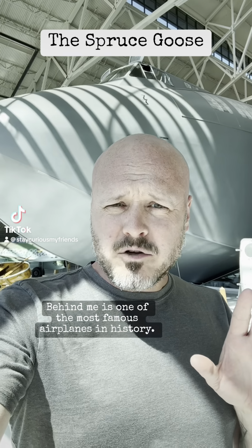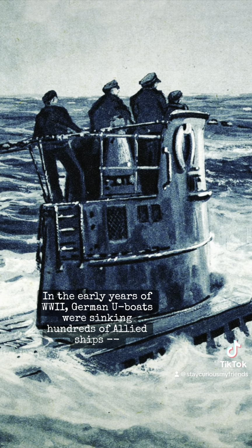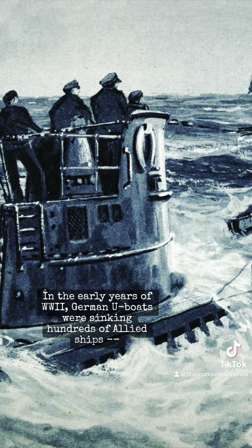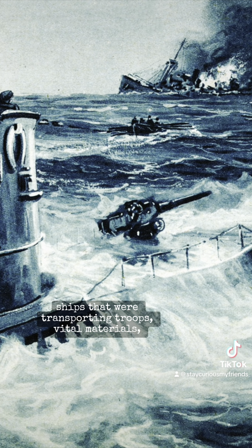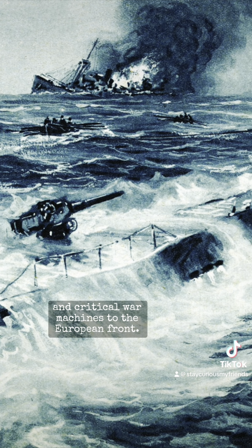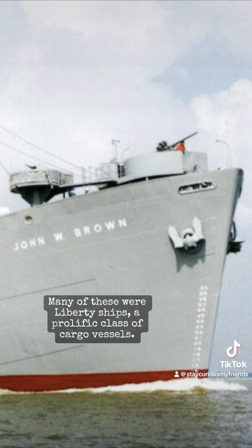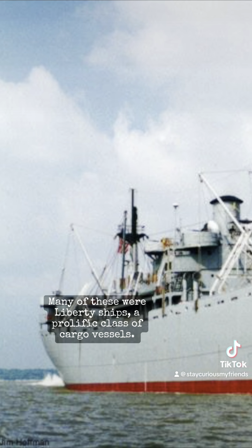Behind me is one of the most famous airplanes in history. In the early years of World War II, German U-boats were sinking hundreds of Allied ships, ships that were transporting troops, vital materials, and critical war machines to the European front. Many of these were Liberty ships, a prolific class of cargo vessels.